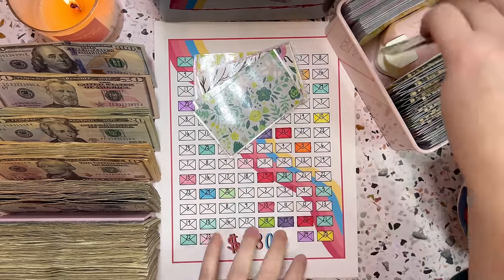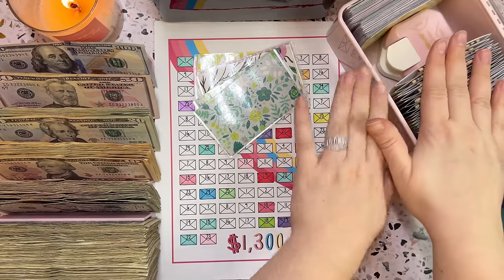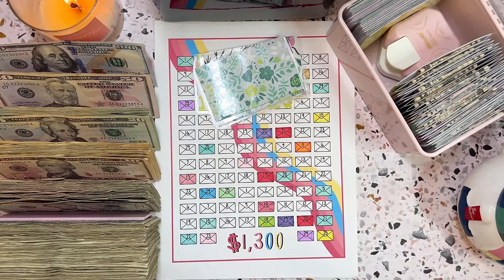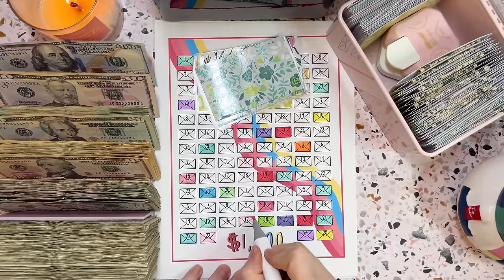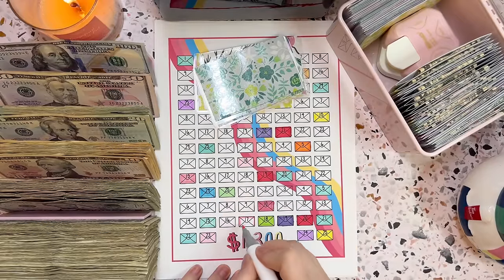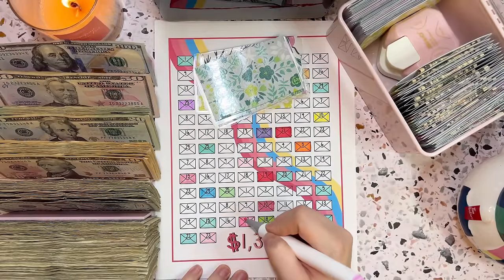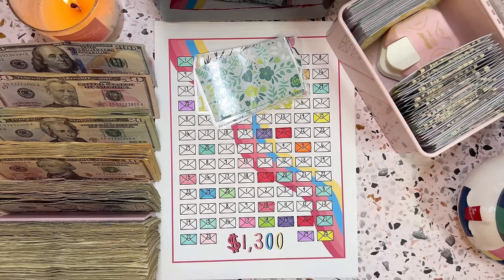I was really determined when I first started cash stuffing to make myself a 100 envelope box. And it was one of the things I created. So in a way, it was the thing that started it all, sparked my creativity to keep going, keep making challenges, keep making things. And now obviously I have an Etsy shop and I absolutely love creating challenges.